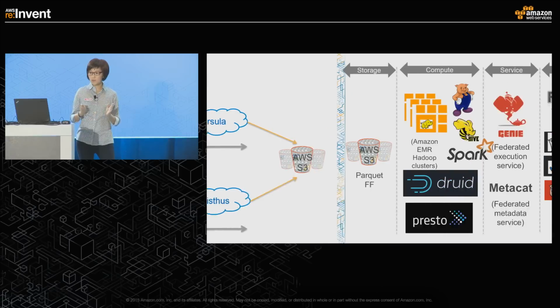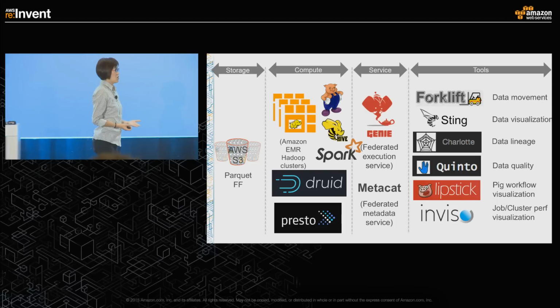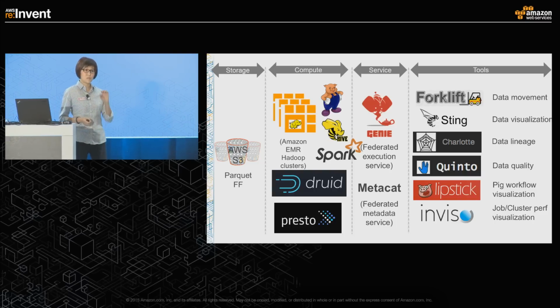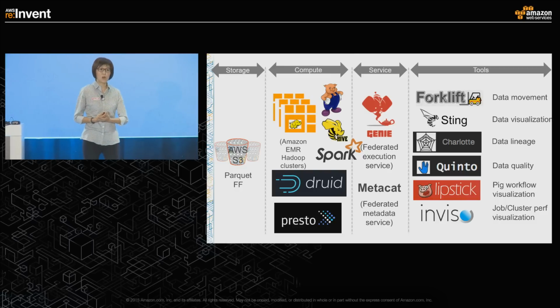And then if you imagine yourself looking to the right side of the S3 bucket, that's the layered architecture diagram of our big data platform. On the lowest layer of storage, we use S3 as our data warehouse storage. Our data warehouse is largely in Parquet file format. On top, we provide a number of big data processing tools for our users to use, and I'm going to go over them in more detail in the next slide.